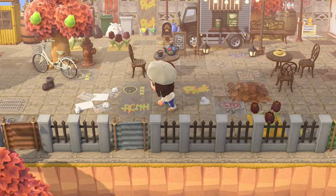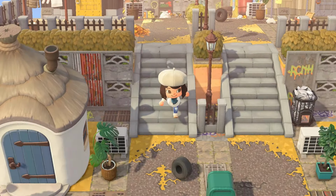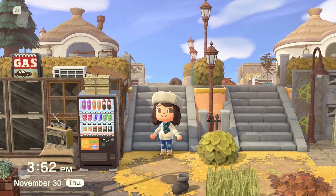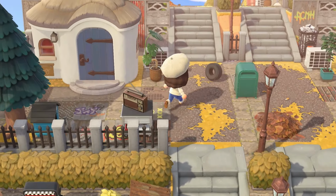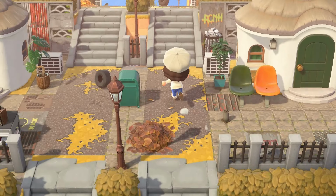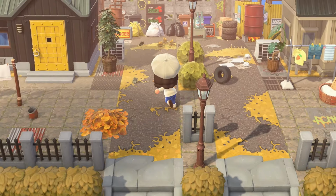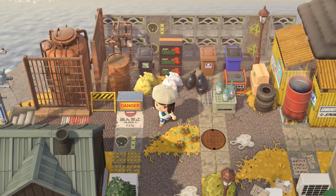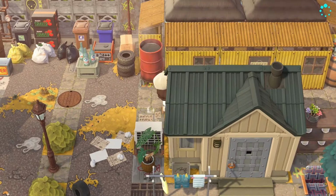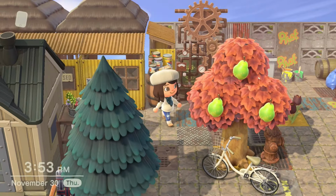The first one, we worked on this neighborhood over here. So the last video you saw was this gas station, and we continued up and decorated this neighborhood over here and my two robots up here. And I think it turned out really well. We have our little trash spot, our little secret, we don't know what, something that they're working on back here. I have my abandoned warehouse / factory back here, which I think came out kind of cute.